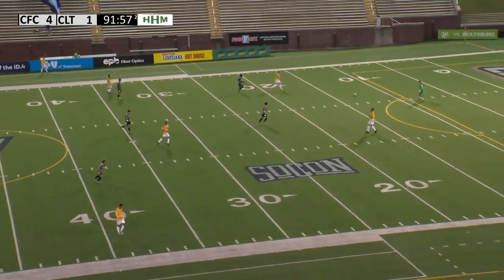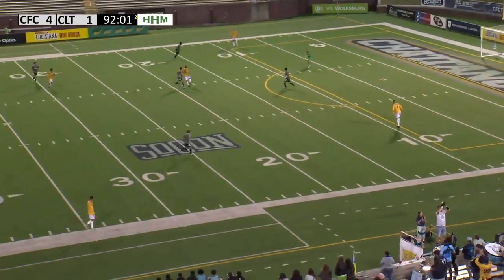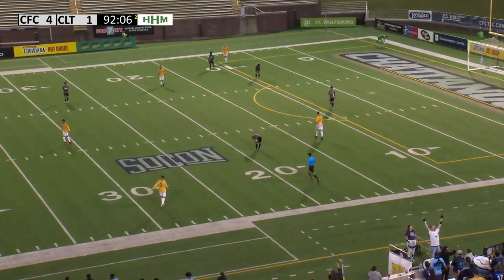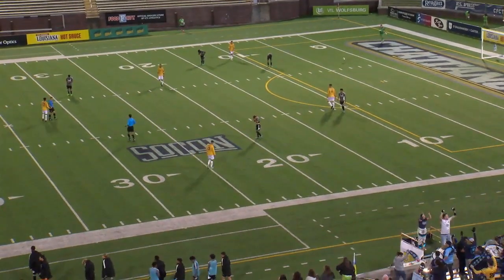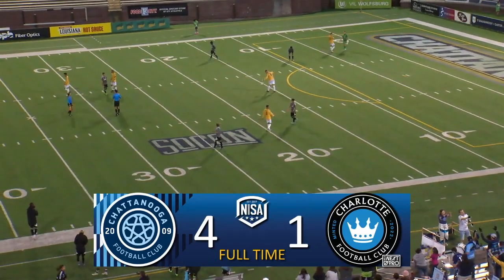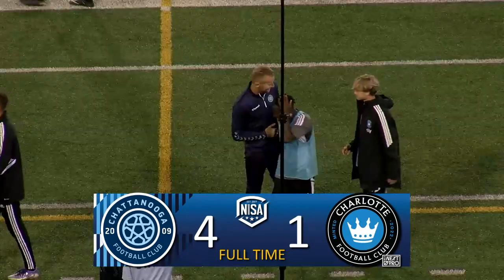So that'll just about do it and bring us to full time here between Chattanooga Football Club and Charlotte Football Club. Simon, what are your final thoughts on this 4-1 victory for CFC? Yeah, great ego boost for Chattanooga. Feels good for them. Great to see some of the players who don't get as much time playing showing what they can do, which we've certainly seen tonight. Some of the players who spend more time on the bench show they really can play. They've got what it takes to play for Chattanooga FC.